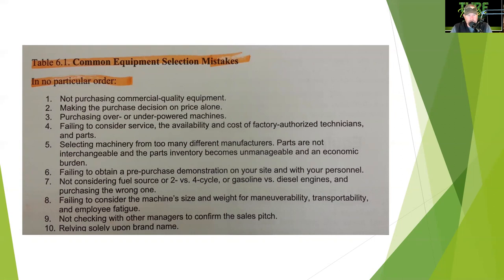Failing to obtain pre-purchase demonstration on your site with your personnel, you need to have the dealers bring out some demo equipment. Not considering fuel source, whether it's two cycle or four cycle, gasoline versus diesel, and purchasing the wrong one. Now, we run both diesel and gas machines. We run our Walker mowers that are diesel, and then we run our Skag Turf Tigers, our V Rides, our push mowers, or walk behinds. They're all gas. The Walker, we just prefer that diesel motor in that machine.